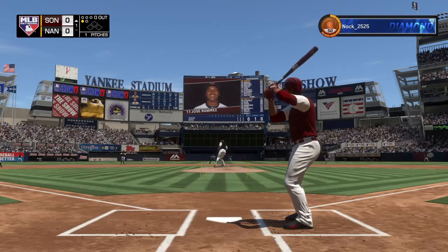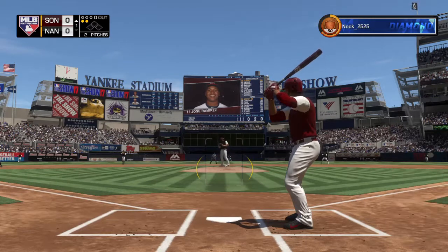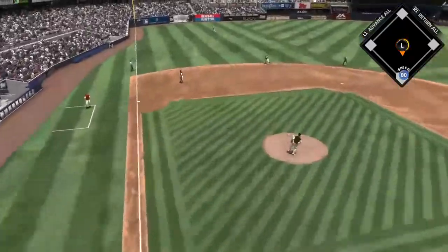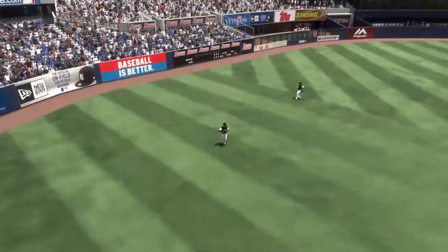Into the windup. Here comes the 0-1. A swing and a miss on a ball that jammed him. He had some really good late action on that slider right there. It's hard to do anything with that pitch unless you're sitting on it and catch it out front before it breaks all the way in. Pham moves over. One down.